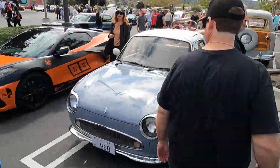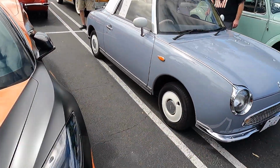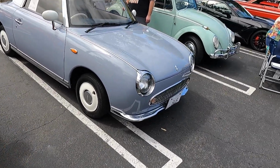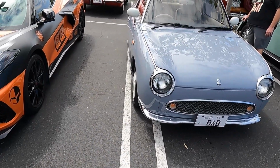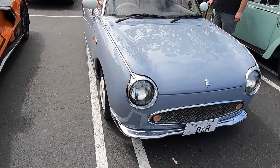If you think of retro style cars, you can think of things like the Mustang became retro, the Camaro became retro with the Gen 5. Ford even did a version of the T-Bird as well, of course. And then there were some strange things, I guess, like the PT Cruiser. But this in Japan was Nissan's answer to a kind of retro car.